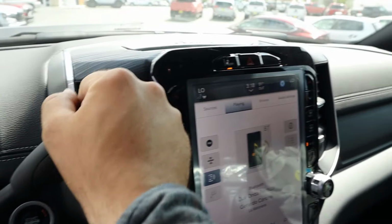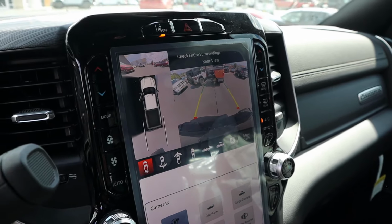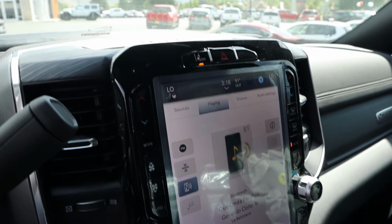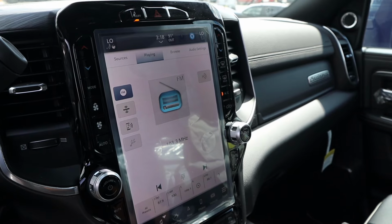And then this one does come with the 360 camera system. So that's gonna help out. It's a huge truck, so you wanna have a 360. So that's a nice feature to have. But yeah, Laramie dual zone climate, heated and ventilated seats, all that.